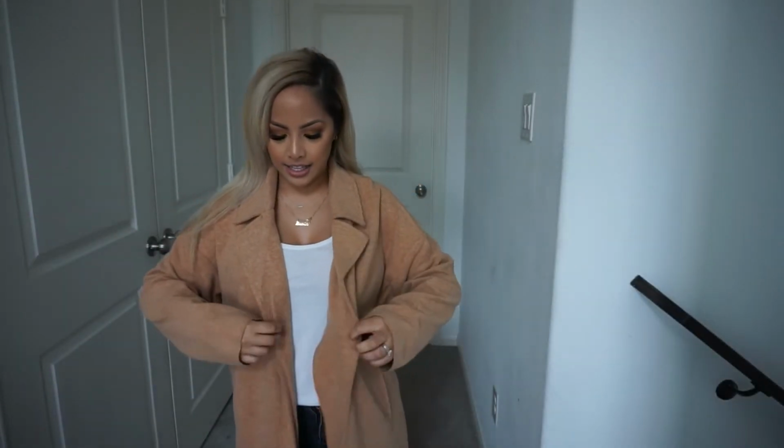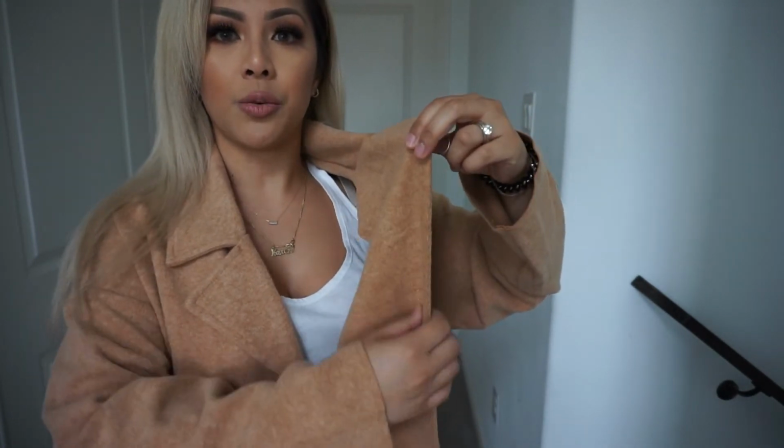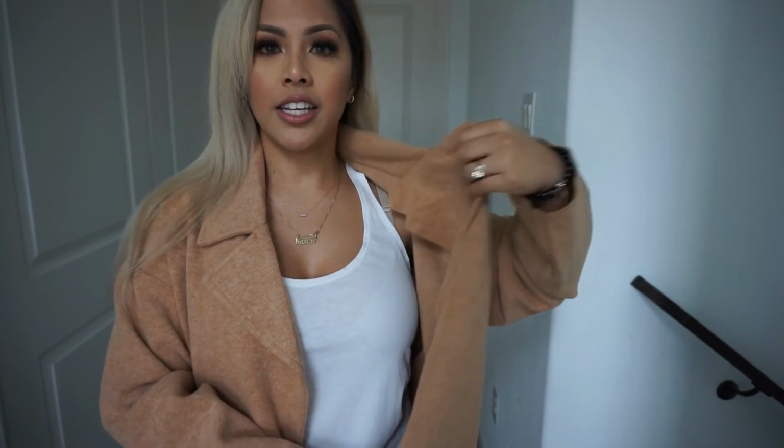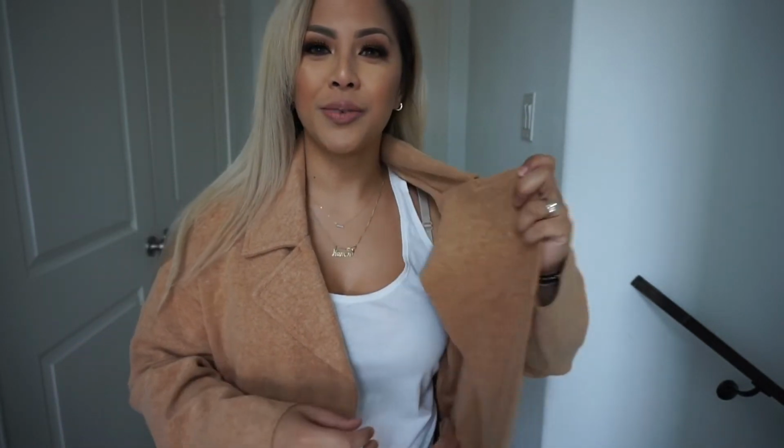I'm literally drowning in this thing. It's huge. This is something that I'm disappointed in, and I'm definitely returning it. I also am not a fan when jackets do this, where they have like this. I don't know if you can even see it. It folds this way, and then this thing just hangs, and I don't know how to explain it. It's a hot mess. It's too oversized for my small frame.